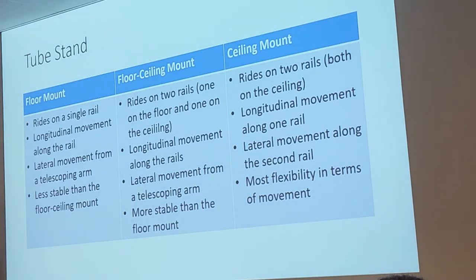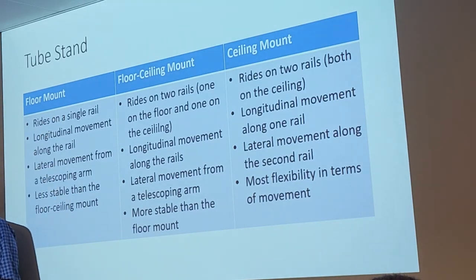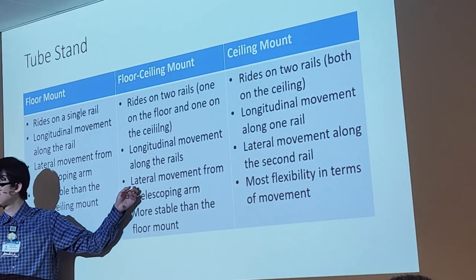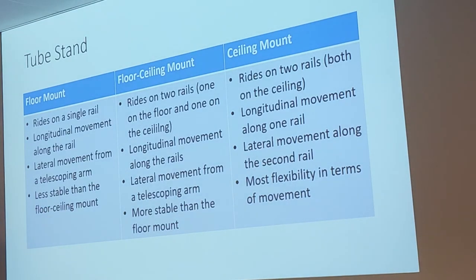Speaking of the floor-to-ceiling mount, this one rides on two rails, one on the floor, one on the ceiling. Once again, it only moves longitudinally. It only slides along the rails here. Lateral movement, once again, telescoping arm, so you can pull it out a little bit, but it doesn't go very far. More stable than the floor mount, held in place in two positions.